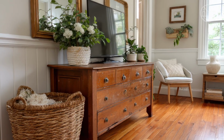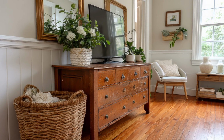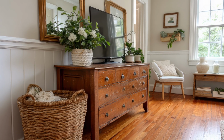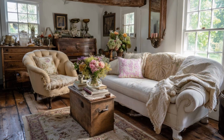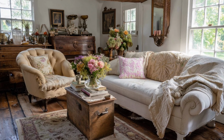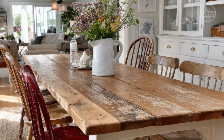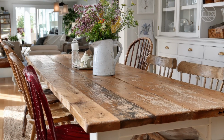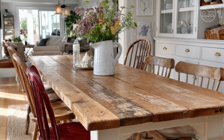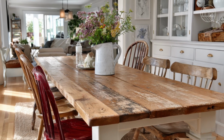And there you have it, a comprehensive guide to transforming your home, your mindset, and your impact on the planet through the beautiful art of antique repurposing. We've covered the why, the where, the what, and the how. We've seen that sustainable style isn't about sacrifice. It's about abundance, an abundance of character, of history, and of creativity.